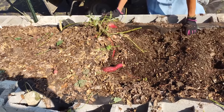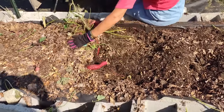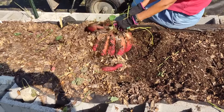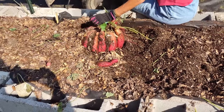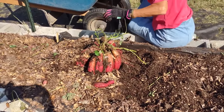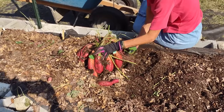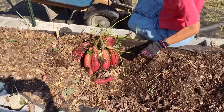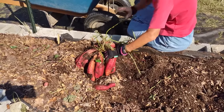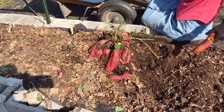Last, I think, one or two plants right here. Oh, look at that. It's like bananas. Yeah, you're right. Oh my, look at it. There's a big one on the back side. Oh yeah, right here. I'm trying to get them without cracking them. Oh, I got that one. That one, they got too much.